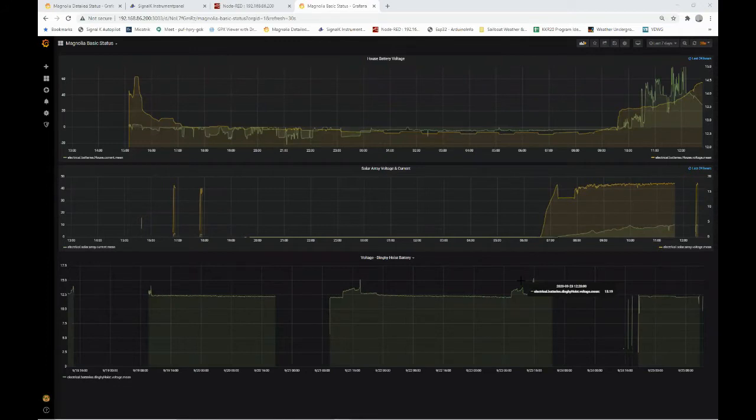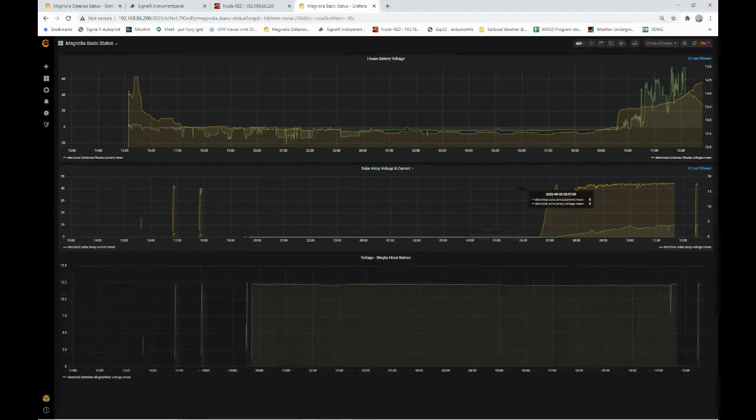Yeah, so basically what we're looking at is, as you said, you're interested in trends. What you have here is essentially the house bank battery over the last 24 hours. And then this is the solar contribution over the last 24 hours. And down here is a separate dinghy hoist battery that runs the hoist operation up on the flybridge deck. On this graph, you can see the house battery voltage, the solar voltages, and then the dinghy hoist battery.